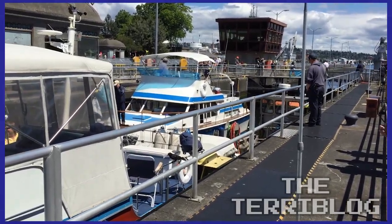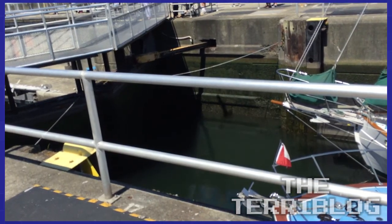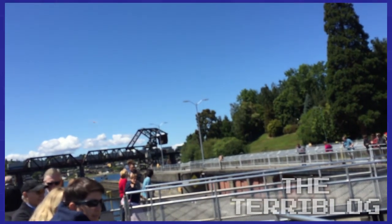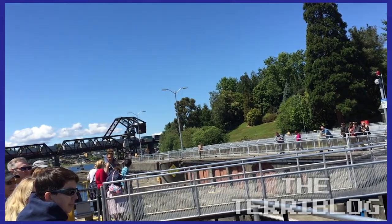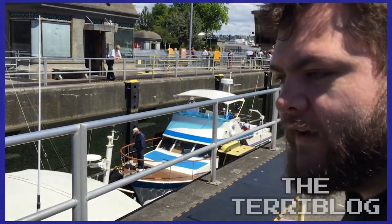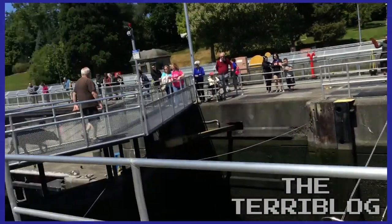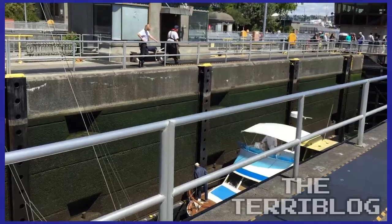Hitching a ride. Birds flying overhead. Oh, that was a little blurry. Okay, it's artistic. Looks like it's almost low enough to let the boats out. Look at the train! I had your face in most of the shot. Yeah, look at the train.